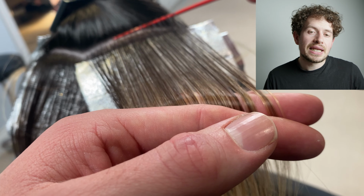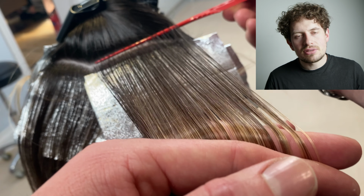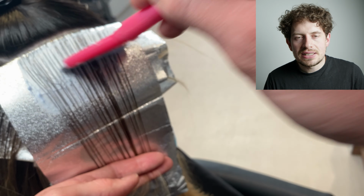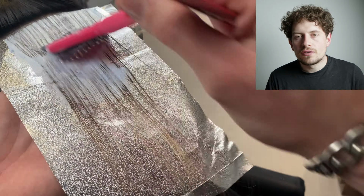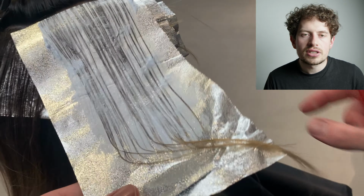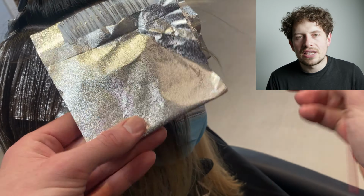This particular technique to apply the foils takes around 45 minutes for me. Obviously, my prices are specific to me because of the location that I live in, but whatever you would charge for a 45-minute service, make sure that you are covering all your costs and paying yourself a reasonable amount at the end of it all.